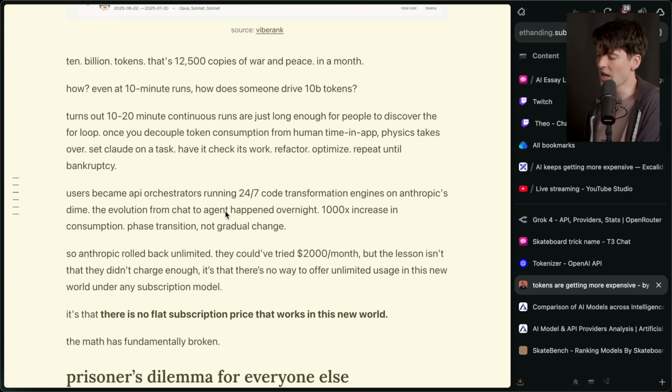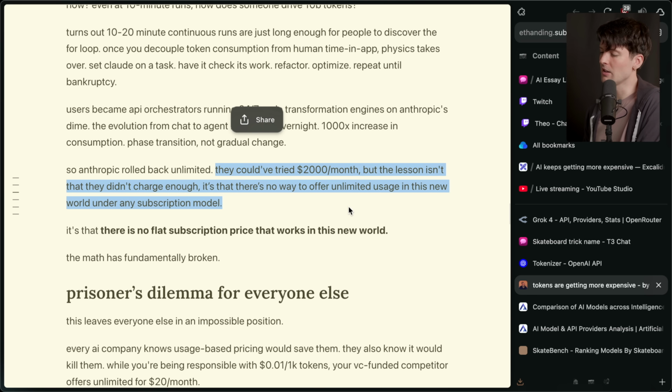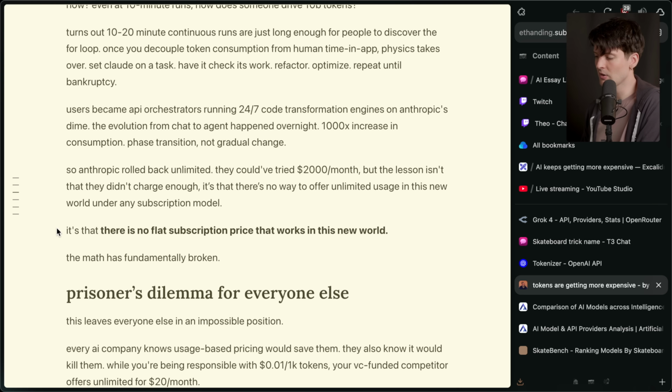The evolution from chat to agent happened overnight. 1000x increase in consumption, phase transition, not gradual change. So Anthropic rolled back the unlimited. They could have tried $2,000 a month, but the lesson isn't that they didn't charge enough, it's that there is no way to offer unlimited usage in this new world under any subscription model. There is no flat subscription price that works in this new world. The math has fundamentally broken.